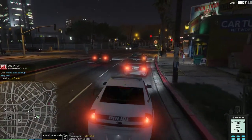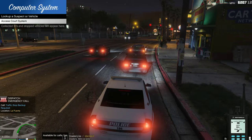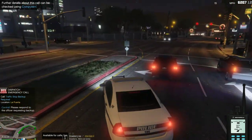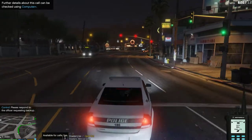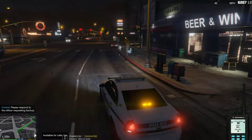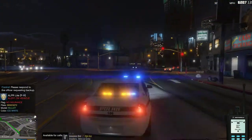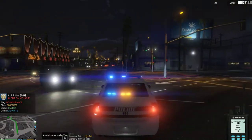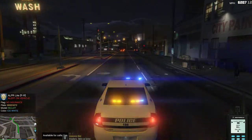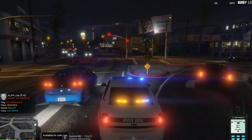Lincoln 18, we have a code 99 in La Porta. Alright, we'll head over there for that. That's a traffic stop backup call. Copy that. Moving right now. So we'll head over there for that. We want to head over there kind of quick. Sometimes these traffic stops can turn out not like you want them to, so we want to head over there pretty quick.